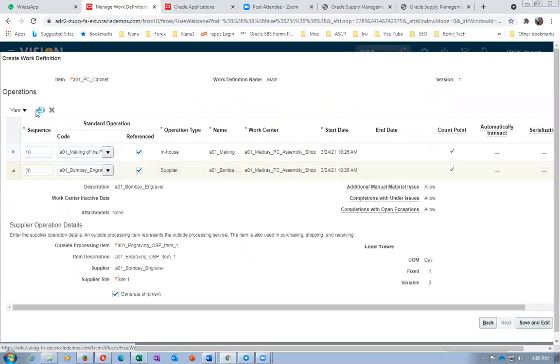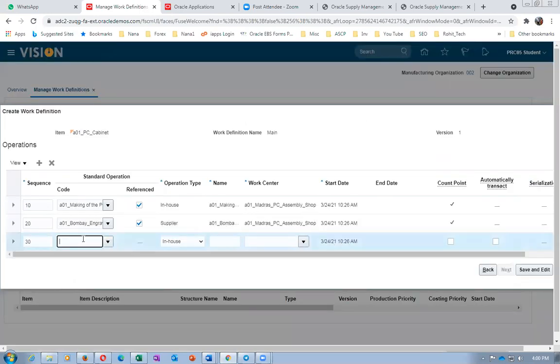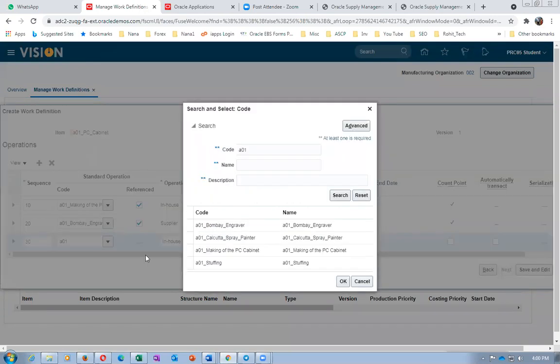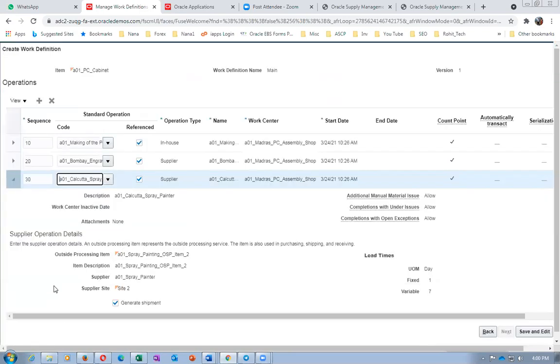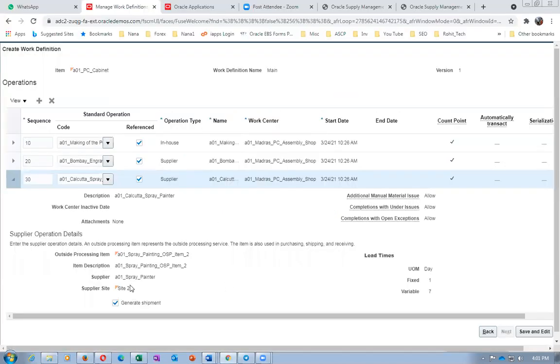So click on plus now. I will now go for the 30th operation. Here it is A01 and then your tab. And here is Calcutta spray painter. So I will keep it on. This is not applicable at all for this, as we are not going to ship anything here. He is shipping it. In case you are going to ship something to him, then you have to make it on. If I'm not going to ship anything, then it should be off.